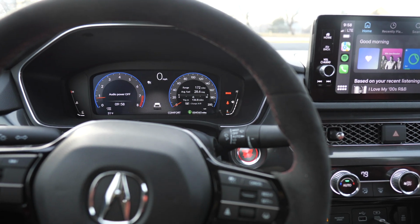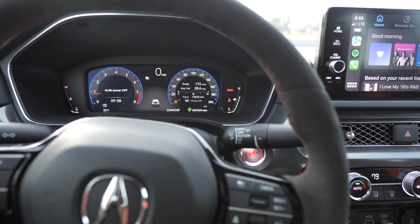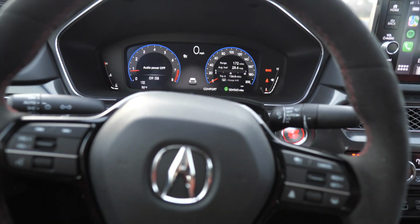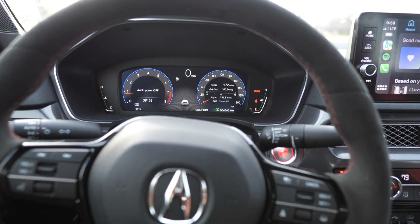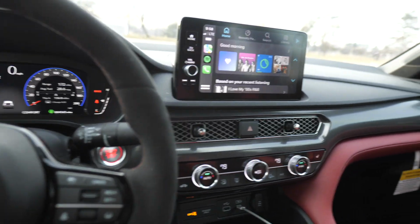And then this car is an animal as well. As good as it is a daily driver, it's equally or better on the track, which is crazy because it's like, how do you get a car this good as a daily driver to be such a track weapon? I don't understand it, man. They did their thing with this.